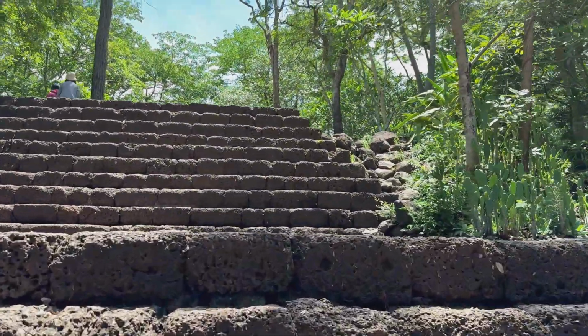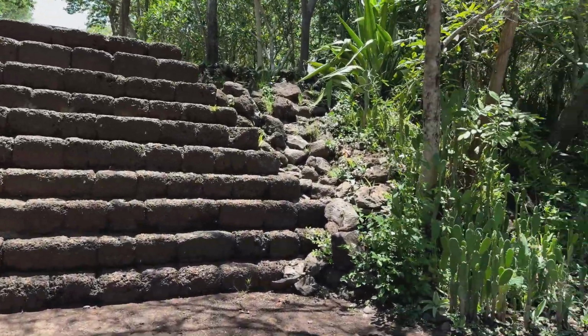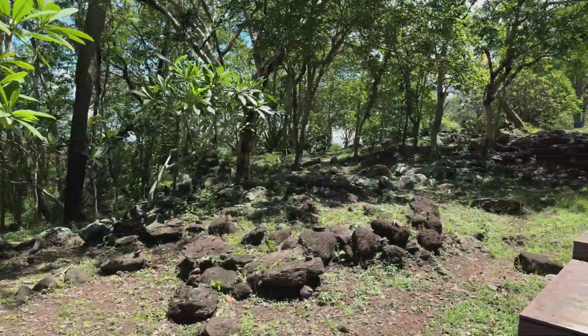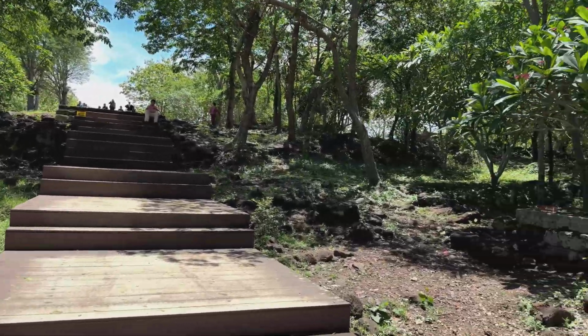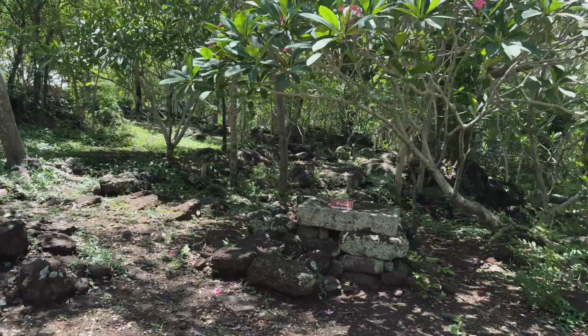It would have been a tremendous hike from the bottom up to here. It's kind of cool. The cactus is growing up here, different trees. You can see the volcanic rock. Now the volcano's been dormant just for a couple years, I think 900,000. So I'm worried it may actually erupt today.